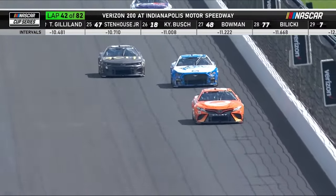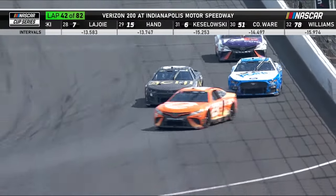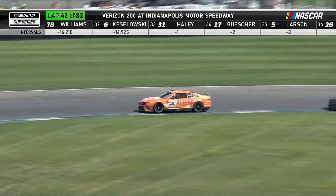Marty, what have you got on this 23? He's got to hold position as Tyler Reddick tries to go past Chase Briscoe right there. He'll get that pass done. So Bubba Wallace in the orange 23 right there has a lot going on behind the wheel. Why? Listen on the radio.